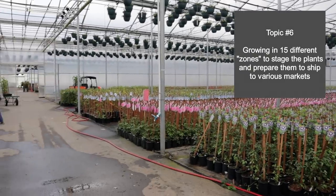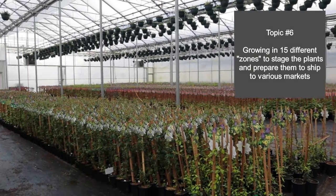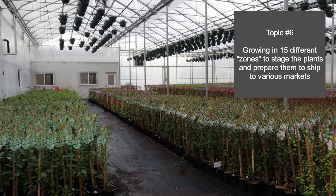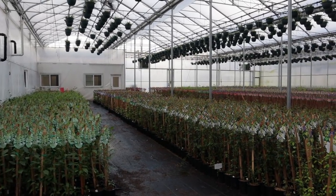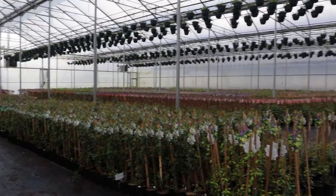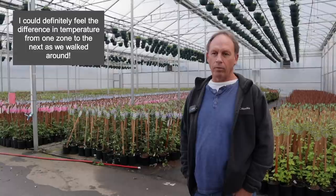What we do is we have 15 different zones that we grow 1 gallon clematis and other vines in. And the reason we have the different zones is we have them staged so that they're ready to hit markets from the West Coast in late February or early March, right through into the prairies or the Midwest or any of the colder areas that could be as late as mid-May.